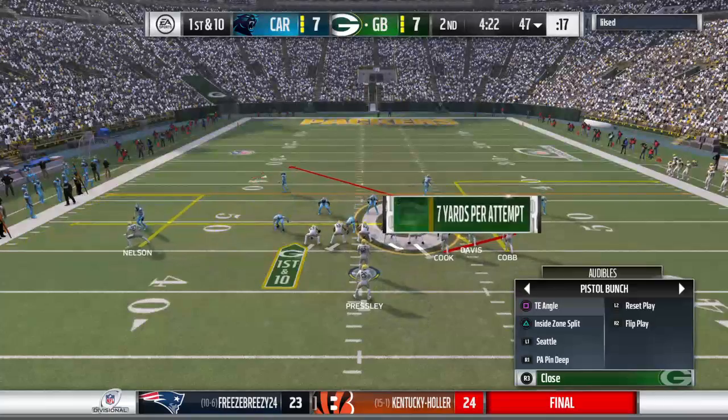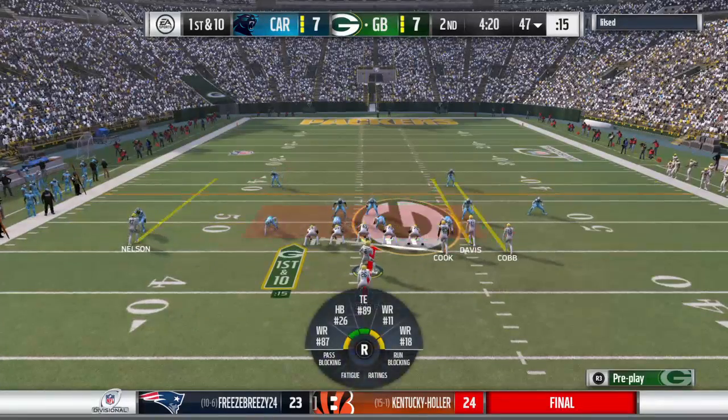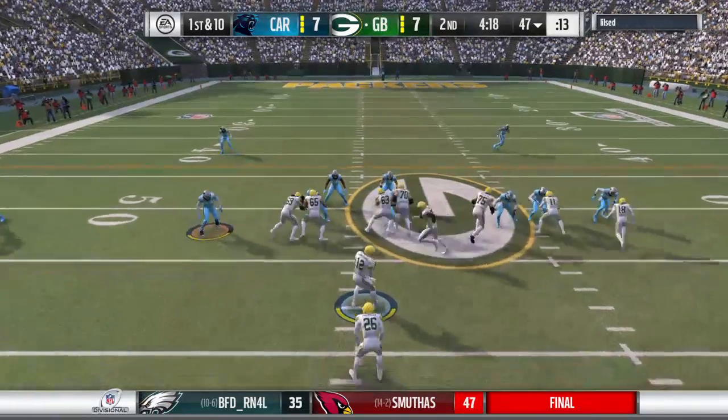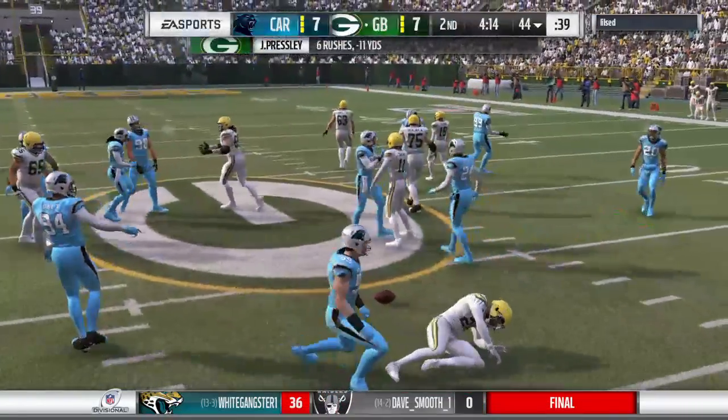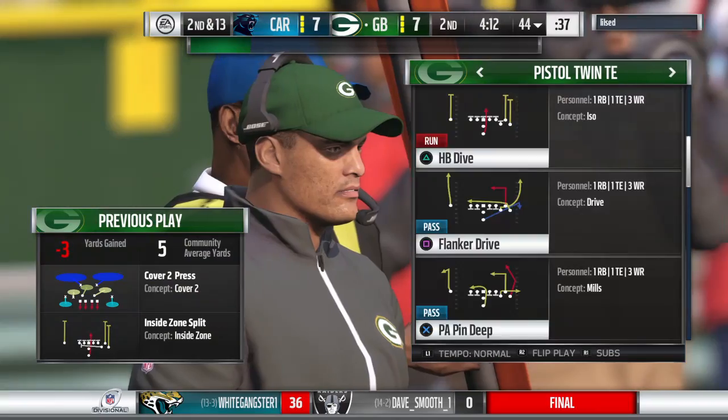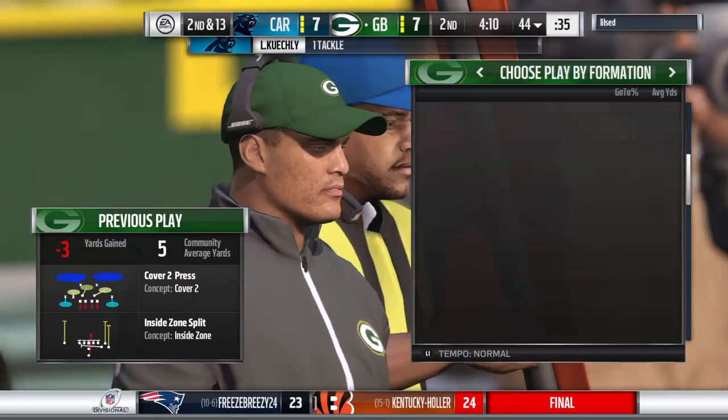But it is so tough to cover that route, the drag route, because they run it at varying speeds. Because the key is to create hesitancy on the defender's part. Always so empathetic for those DBs, aren't you? A loss of a full 3 yards, and now it's 2nd down.